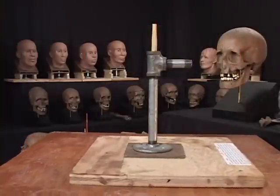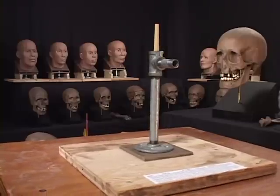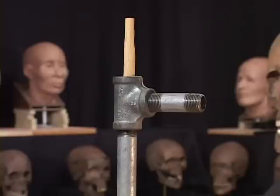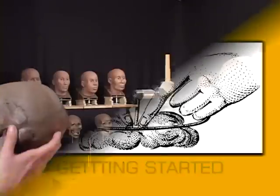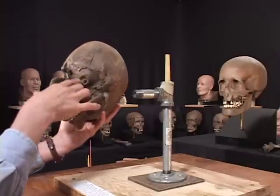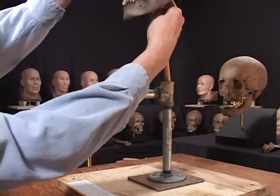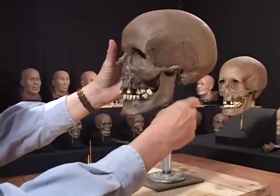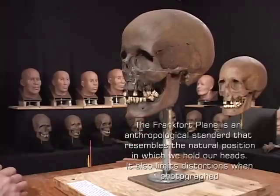Now we begin the facial reconstruction process. We need a stand for the skull, and there are many options. I simply use plumbing pipes from my local hardware store to create a structure that allows the skull to rest easily upon it, and it leaves me with the flexibility to orient it. This is a hole that was drilled into a replica skull that I cast. I'll take this wood stick, slide it in that sleeve, and place the skull on the stand. At this point, I have a lot of leeway for affecting my Frankfurt plane.